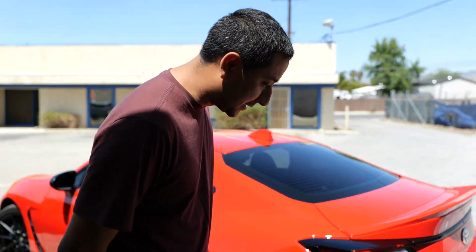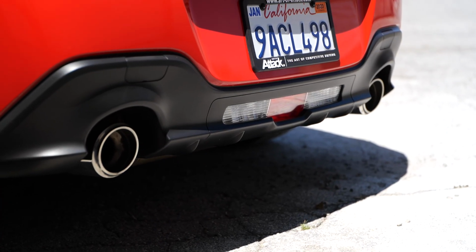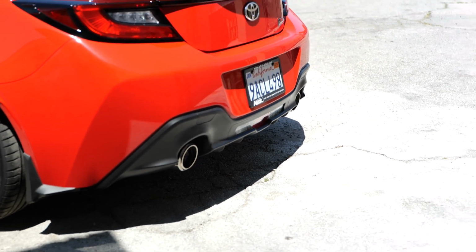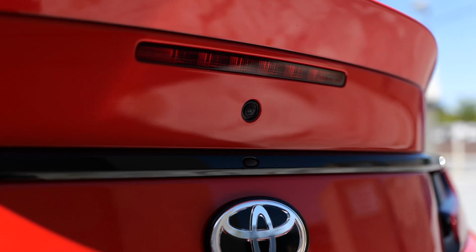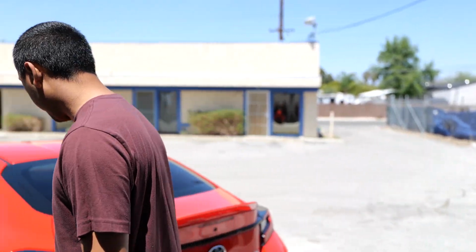Going around. Oh, my bad. Let's see the exhaust. It's dual exhaust. Oh, it has a little brake light in the back. That's sick. And the rear camera, which is right here. Honestly, the rear camera thing, at first I was kind of against it when cars started coming out with it, but it's just one of those features that once you have it, you'll always keep using it.